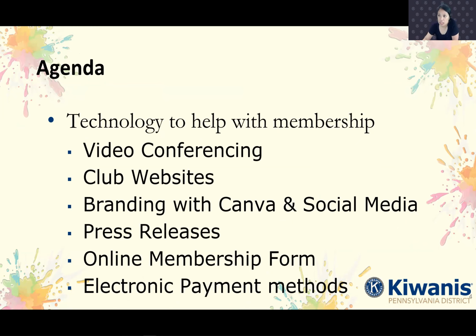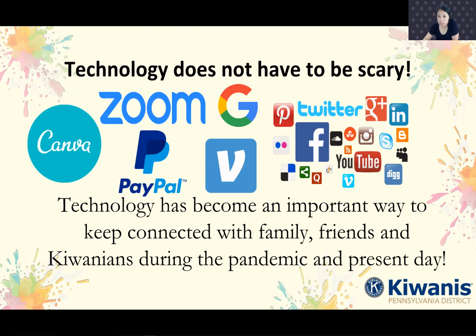So again, technology does not have to be scary. I know people are sometimes scared to use all this. They would rather just use a paper form, but there are different reasons why we want to incorporate some technology into our boosting efforts. Technology really has become an important way for us to connect. Right now we're on Zoom, and we wouldn't be able to have this otherwise. Everybody traveling to some location, this is so much easier and more convenient. This helped us definitely during the pandemic, and also as we are now.